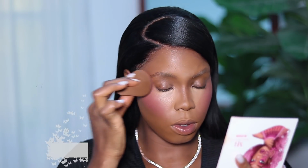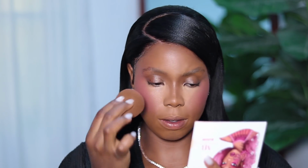Just look at that. It's important you know that you can only do this when your makeup is not yet set. I've never tried it with setting my makeup first, because this is liquid and you can move any powders that you've placed down if you're not careful.